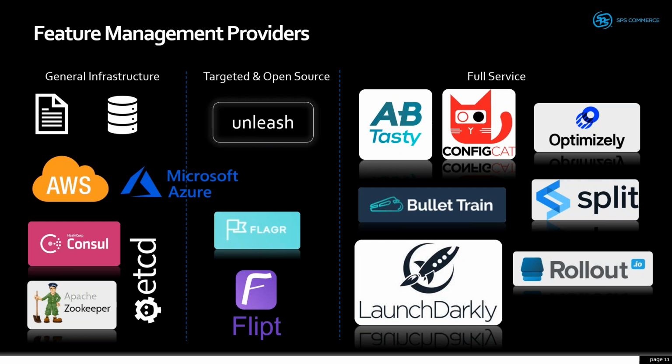Thank you. I've seen companies write their own feature flag solutions, like configuration management systems. Yep. I've always been an advocate for buying it if it's available, because building something that would provide the same types of features I get in some of these full-service providers would probably be fairly costly to build.